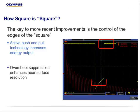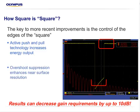So this kind of control really wasn't available in original square wave pulsar designs from, let's say, 20 years ago. This is something that's much more modern, much newer in the NDT world, and it really provides very good benefit. So when using what we would call a perfect square or a very tightly controlled, tunable square wave pulse, we can actually see savings of up to 10 dB in terms of the amount of gain required to bring a certain sized reflector to its reference height.